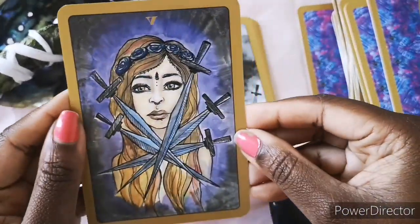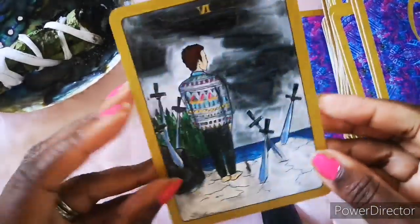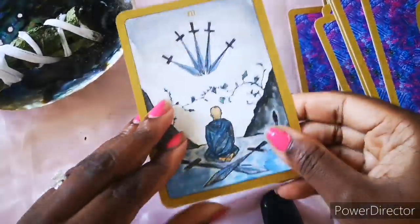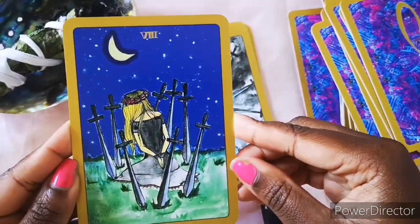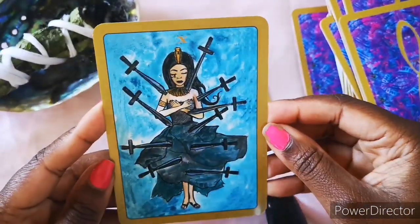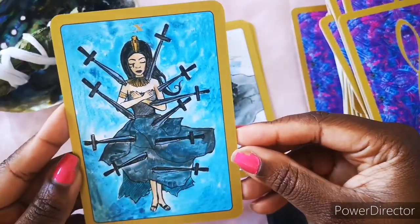And we have the Five of Swords. Then we have the Six of Swords. Moving away. Then we have the Seven of Swords. A bit of treachery going on there. And then we have the Eight of Swords. The perception of being stuck and trapped. Then we have the Nine of Swords. Living nightmare. And then lastly, the Ten of Swords. It's like loads of knives stabbed into her, but it doesn't look as bloody. It looks really elegant. Lovely.